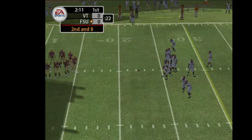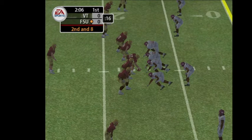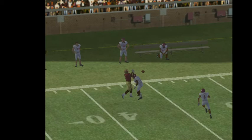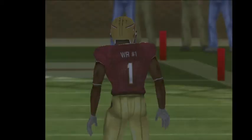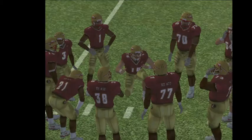It's second down and 8. Ball on their own 22. Florida State comes out in the shotgun. He's going left. And that one's falling incomplete. He just led his wide out a little too much that time. It's third down and 8 to go. Ball on the 22-yard line.